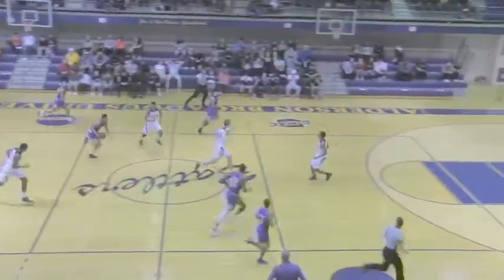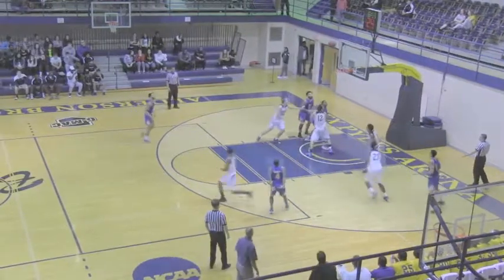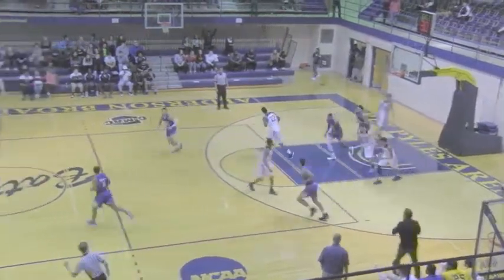Here comes Mike Davis. Mike Davis looks to take it all the way. He's going to kick it back out to Sanders. Sanders for a long two, and it's good for Sam Sanders.